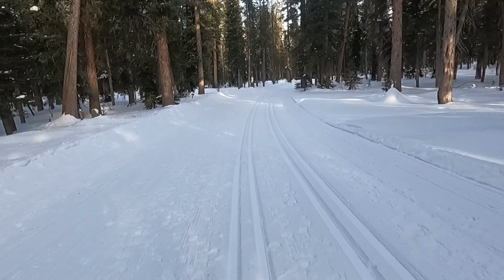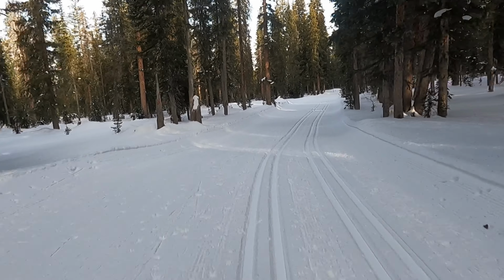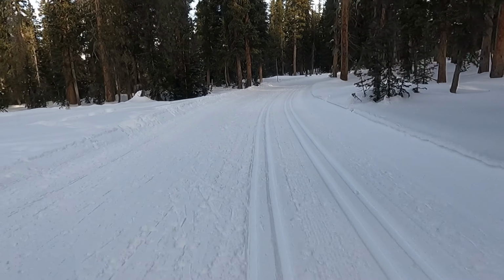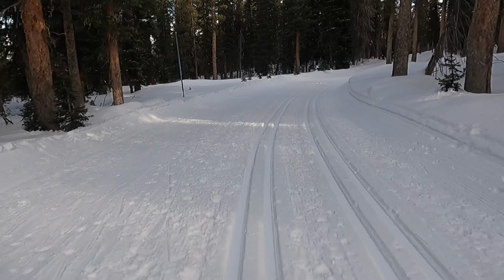I hope you enjoy this sneak peek at this most beautiful, pristine mesa, which somehow has world-class grooming going on for several months of the year. 10,000 feet. Enjoy.